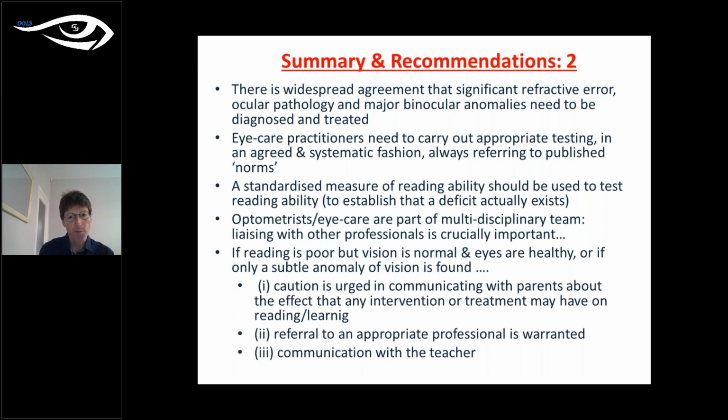We may need to refer to an appropriate professional, because what we're basically saying is there's no vision problem, the eyes are healthy, or there's only something very, very subtle. And the evidence is strongly suggesting that these subtle anomalies perhaps don't cause reading difficulties. So we might still want to treat those conditions and bring them to the attention of the parent and give exercises or perhaps refractive correction, but the evidence seems to suggest that those things alone will not make a difference in the long term to whether somebody is able to develop their reading skills.